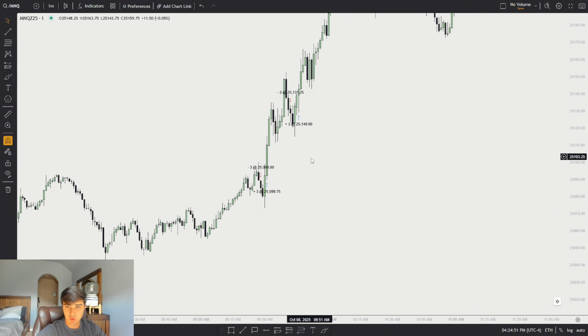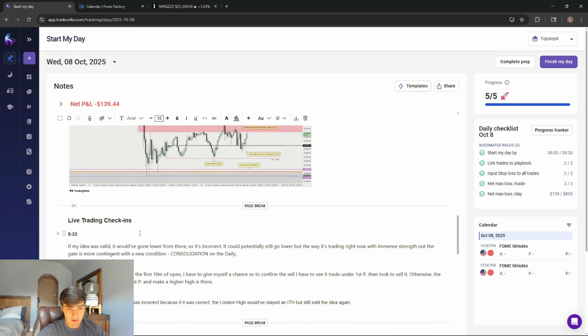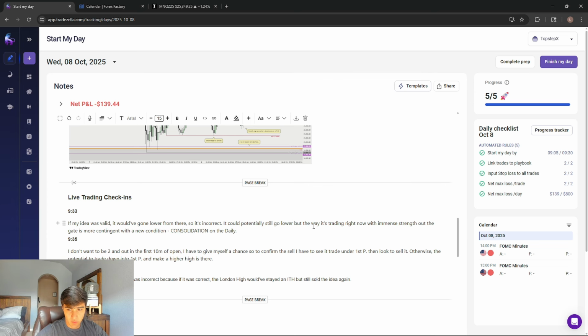And what do we see instead? 1, 2, 3, boom. 3 solid up candles right out the gate at 9:30. This is looking extremely bullish, extremely strong, and I'm not thinking that my idea is playing out. So immediately I marked that idea as incorrect. At 9:33, I recognize that my bias is incorrect. It could potentially still go lower, but the way it's trading right now with immense strength out of the gate is more consistent with the new condition.